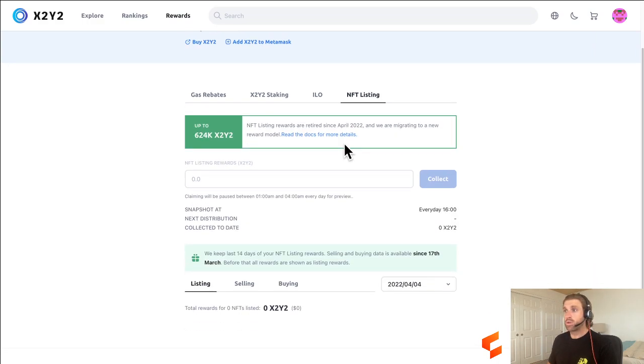And then it looks like you also get some rewards for NFT listings here as well. Oh, and actually, no, NFT listing rewards are retired since April. So it looks like April 2022 is our last month of listing rewards. And then you can read the documentation for their reward model.